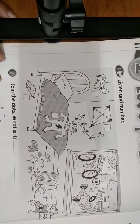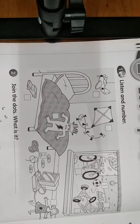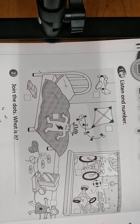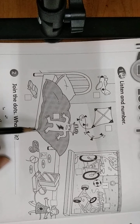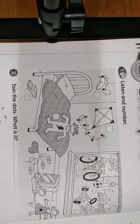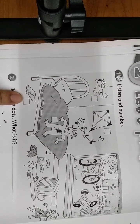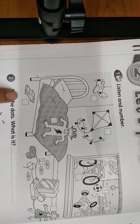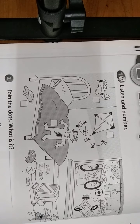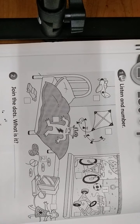Number 3. Doll. Doll anak patung. Number 4. Toy alien. Alien. Okay. Number 5. Kite. Layang-layang. Kite. Number 6. Car. Mana car? Toy car. Number 7. Aeroplane. So, where is an aeroplane? Kapal terbang. Aeroplane.